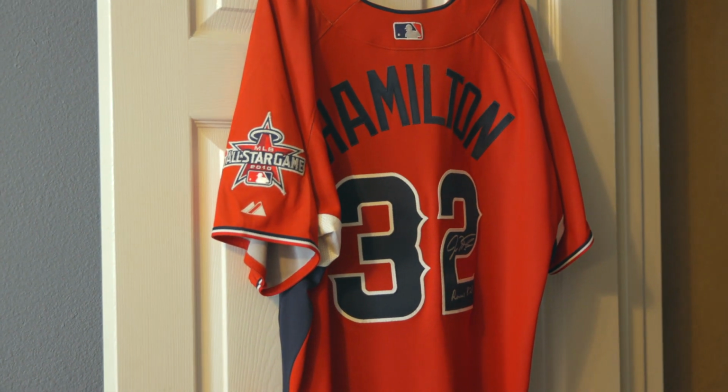I remember seeing Josh Hamilton in the 2008 Home Run Derby in New York. And I said, I've never seen anything like this before.